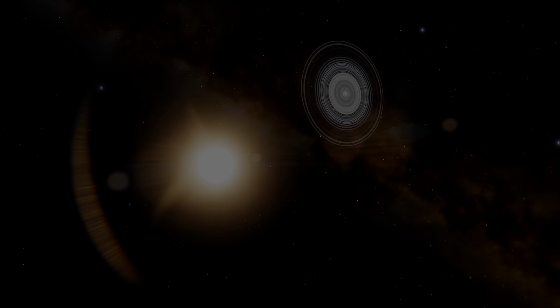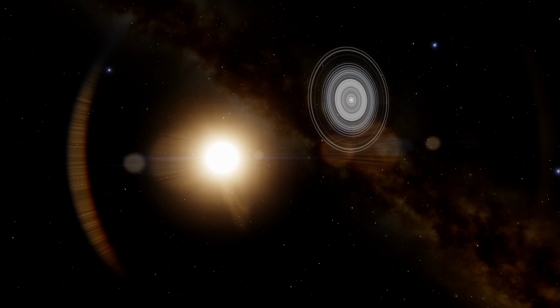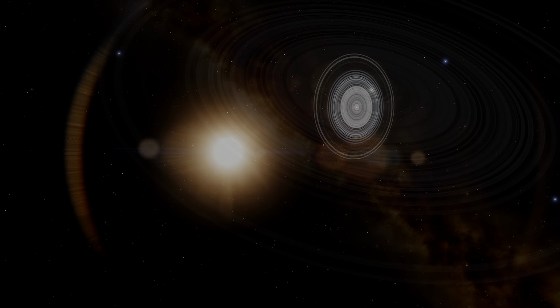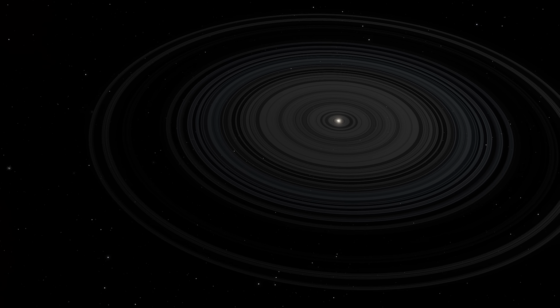But hey, at least we've got something pretty spectacular to observe in its place in the meantime. Perhaps when the James Webb Telescope finally launches, its unparalleled sensitivity and detail will help us to peer deeper into this unique system.